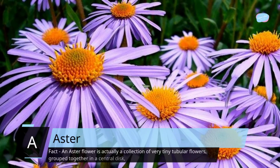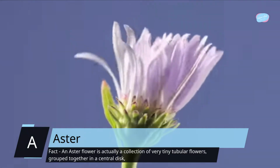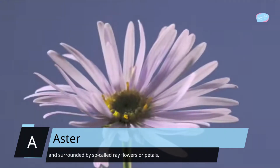A for aster. Fact: an aster flower is actually a collection of very tiny tubular flowers, grouped together in a central disc, and surrounded by so-called ray flowers or petals.